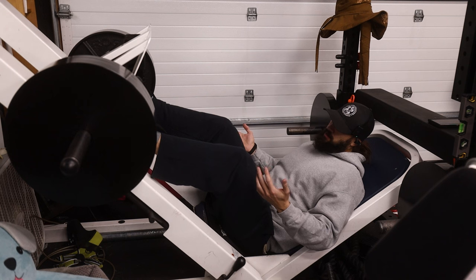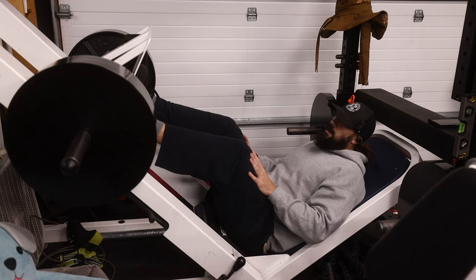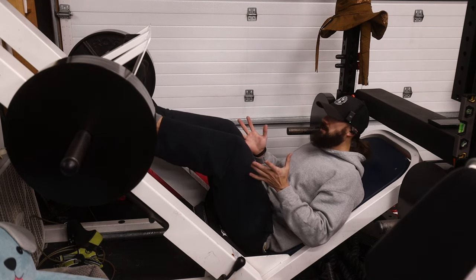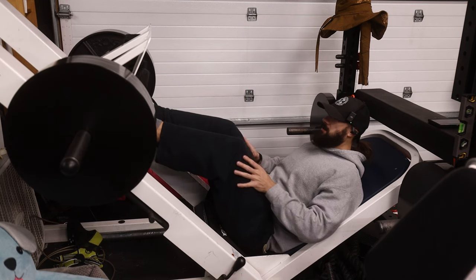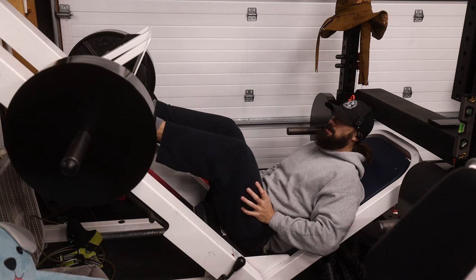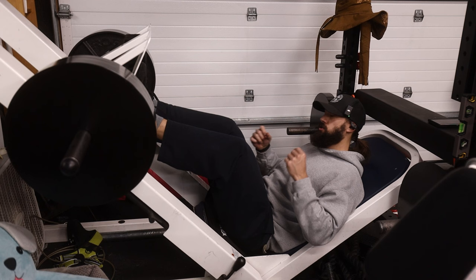Now, a lot of people tend to debate whether or not a narrow stance is going to be better than, say, a neutral shoulder width stance. For me personally, I prefer just inside of shoulder width. I'm not going super narrow, like Tom Platz style squat stance narrow. I'm not going straight in line with my hips, I'm going maybe just outside of my hips. So just inside of shoulders, just outside of hips, turn my toes slightly out. I find that to be the best position for me to target as much quad as possible while still being in a comfortable position to move as much weight as possible.